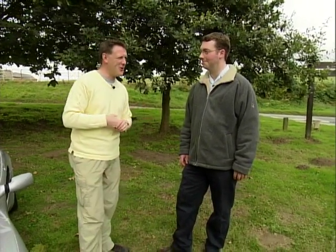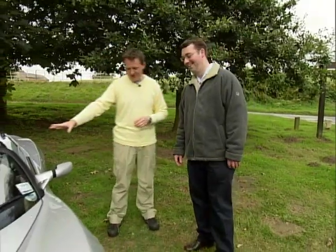So why do you want to change the Elise at the moment then? I just fancy a change, really. I've had it just over a year now. I just fancy something a bit different, really. Bit more power, bit more performance? Possibly, yeah. What sort of money have you got to spend? What's your budget? Around about the £30,000 mark. Well, the first car we've got is very familiar.